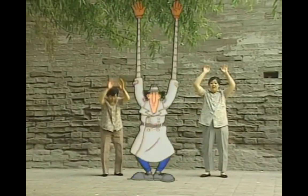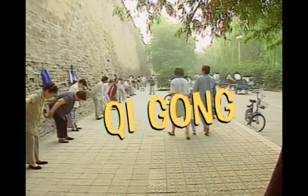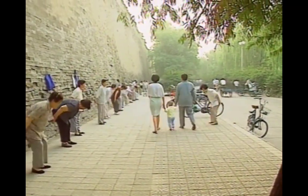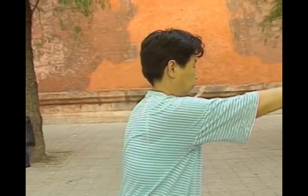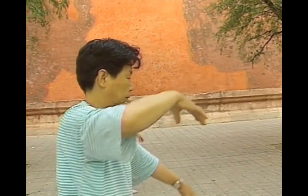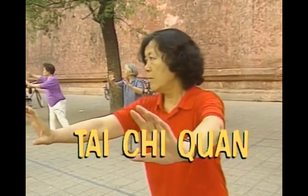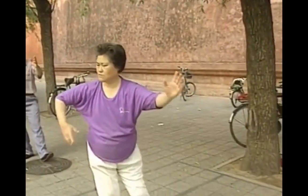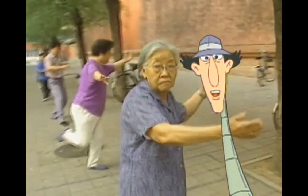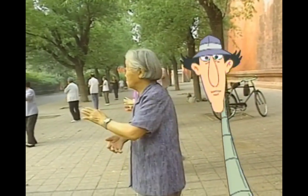Actually, these women are practicing Qigong, an ancient meditative exercise that helps strengthen different parts of the body. These women look like they're practicing to swim the moat, but it's just another form of exercise to unite the mind and body. This is called Tai Chi Chuan. The practice of Tai Chi, or shadow boxing, is based on the martial arts and is close to 1,000 years old.